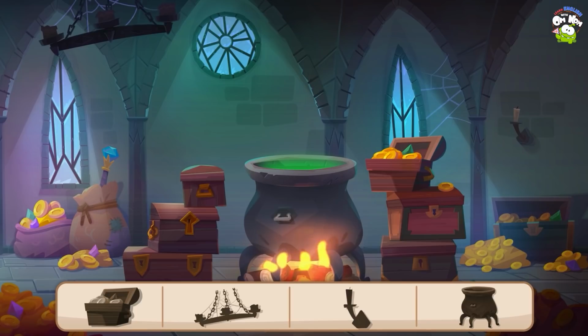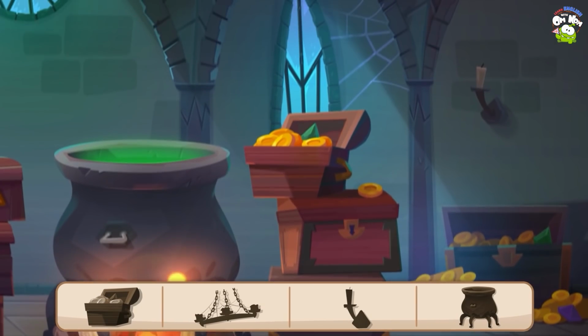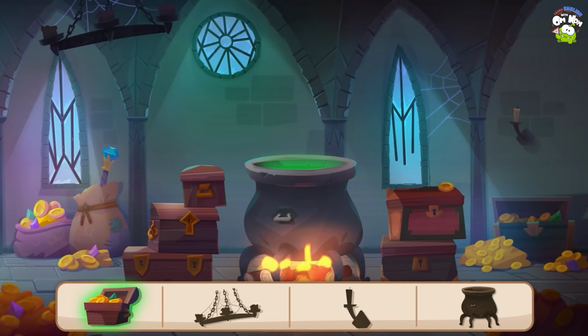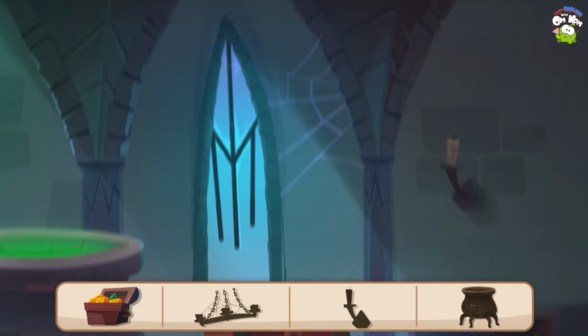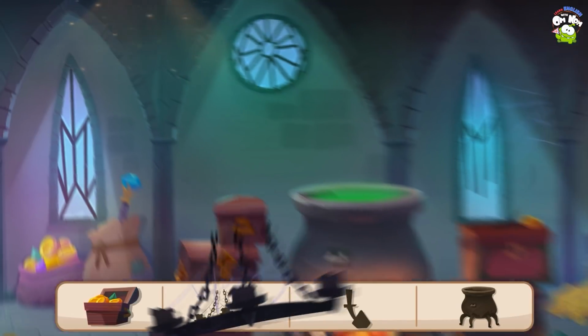Can you spot an open treasure chest? There it is, on top. Great job! Next, let's find a candle chandelier. Is it here? Nope. How about up here? Nuh-uh. There it is with three candles.